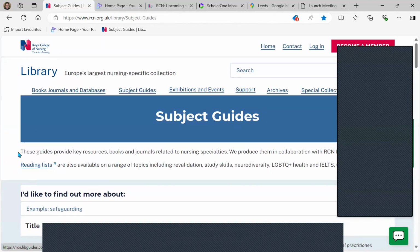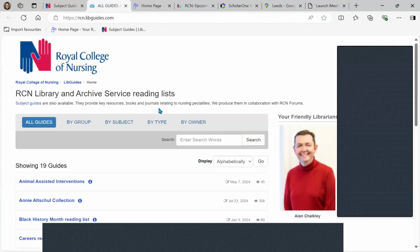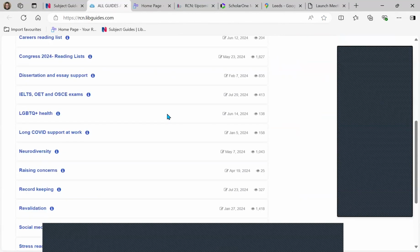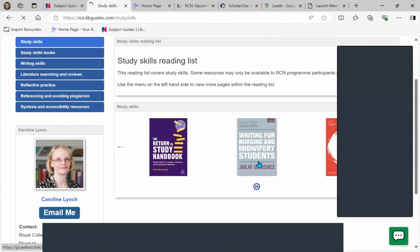We do also have some reading lists. They're not subject specific for the course you're doing, but we have more general ones. So we have a study skills reading list. If you want a bit more help on writing or reading, all those kind of skills, we have those all curated in a collection just here.